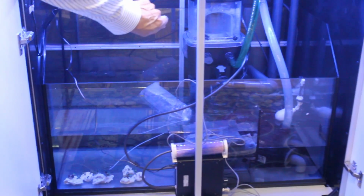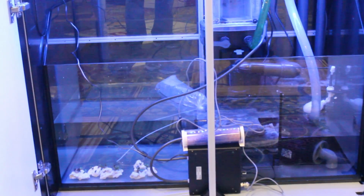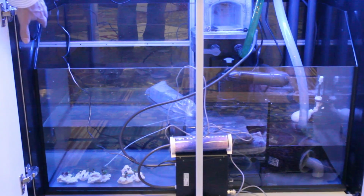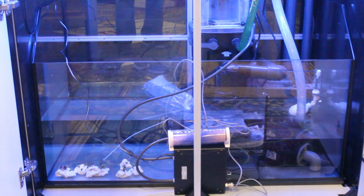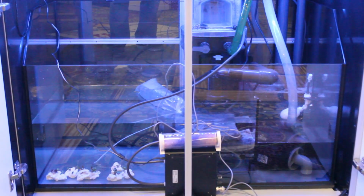The skimmer is the Red Sea Skim 1800, and that is actually fed by the same return pump that's pushing the water back up into the aquarium. Okay? And you've got plenty of room. You can permanently mount accessories such as UV, which we of course run here in the show, but you can even mount that over on this other compartment, which I'll show you momentarily.